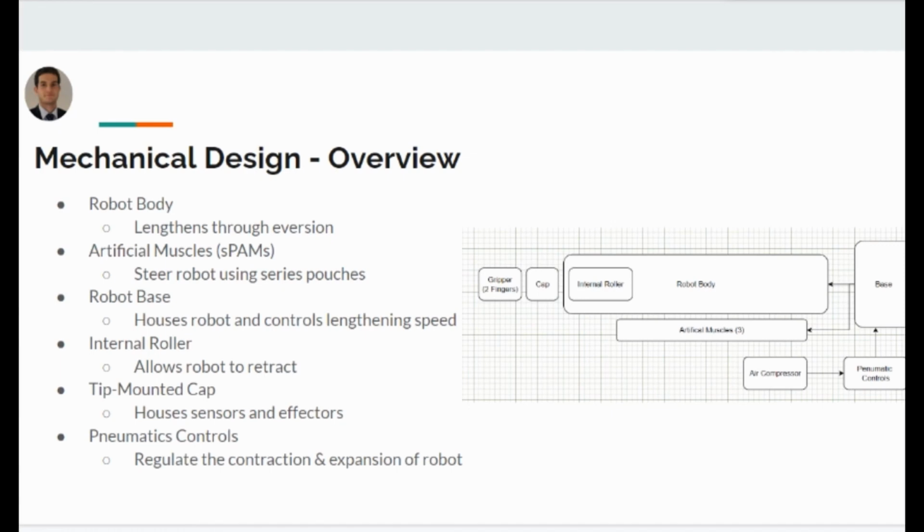The robot base is what houses the undeployed part of the robot, and it also serves as a pressure chamber for the robot body. The internal rollers are at the tip of the robot body, and they aid the robot in retracting onto itself. The tip-mounted cap is actually part of the same assembly as the internal roller and serves as a solid surface for us to mount our sensors and effectors. And the pneumatic controls are the part of the robot that controls all the pneumatic actuators.